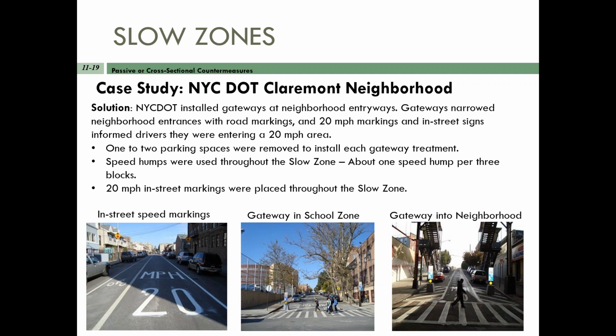So, 1 or 2 parking spots were removed to install the gateway treatment. There are some speed bumps that were also used, and we'll talk more about that a little later. And especially the markings, the 20 mile per hour, were used throughout the entire residential area.